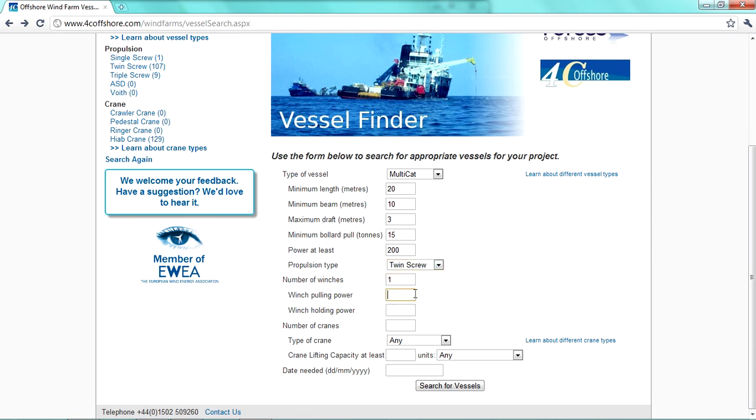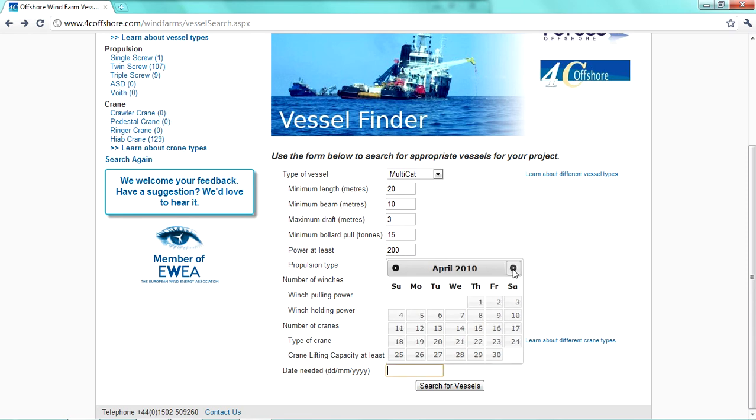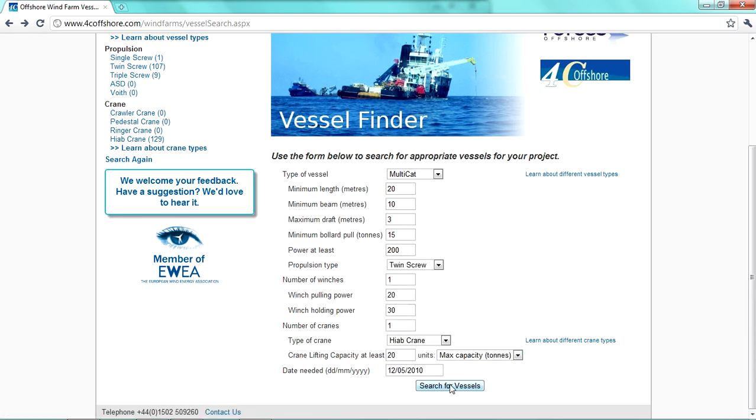number of winches, winch pulling power, winch holding power, number of cranes, type of crane, crane lifting capacity, and also by date needed. And finally, search for vessels using any of these parameters.